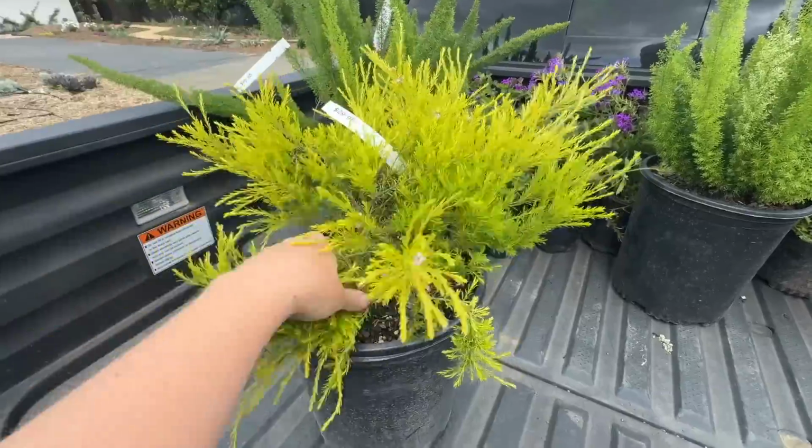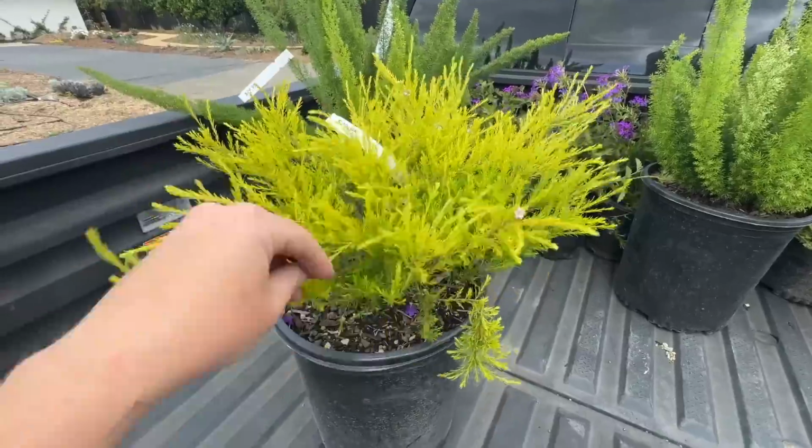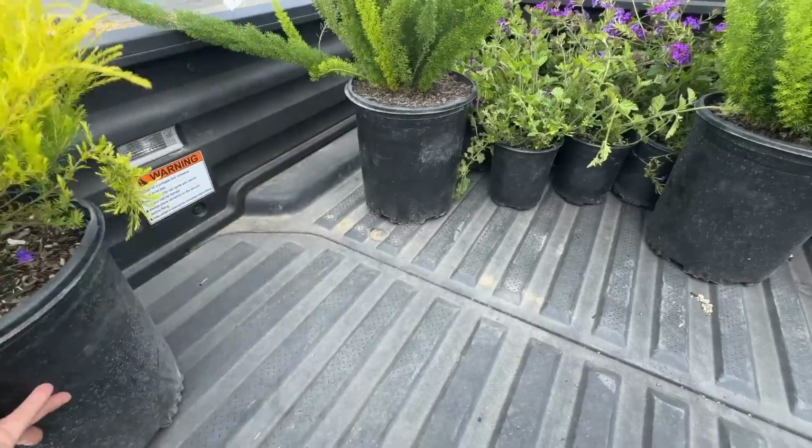Yeah, I don't know what happened to mine in the backyard. I'll just have to replace it. But it's nice to see a fresh, healthy new one. I think I'm going to have to amend the soil a lot more in that backyard, in that area.